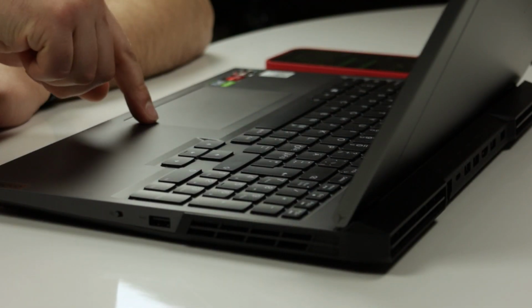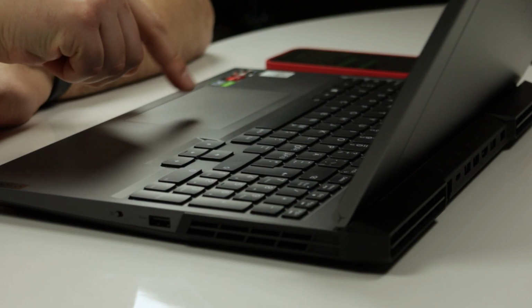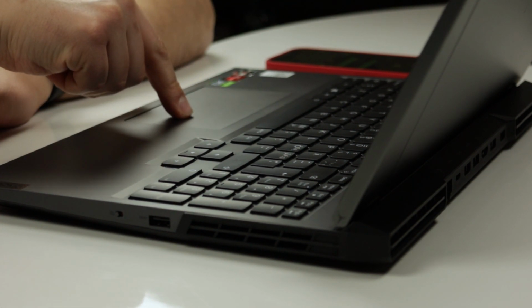The trackpad feels great. It has Windows Precision drivers and it works as it should. The clicks feel nice and satisfying. There's no delay or strange behavior. Overall, a great trackpad for a Windows laptop.